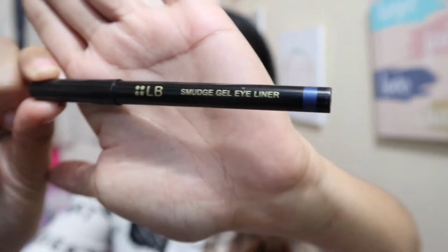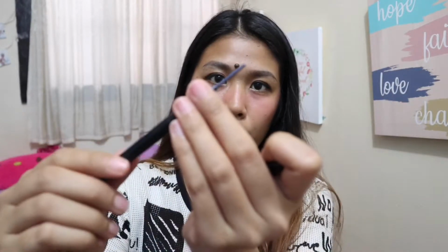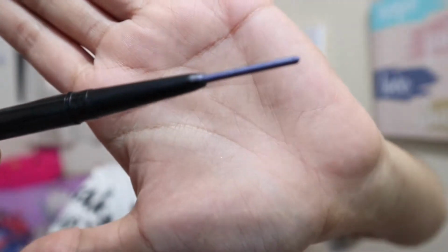Last item is the LB Smudge Gel Eyeliner. So, yan siya. This one is in the shade Navy Blue. So, retractable din siya. And ganyan kahaba yung product. Super haba. Yan. Na-reach na natin yung end. Yan na yung end niya. Ang haba niya, mga siguro 2 inches siya.